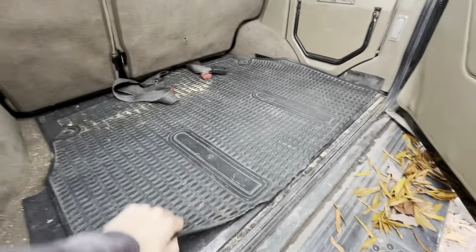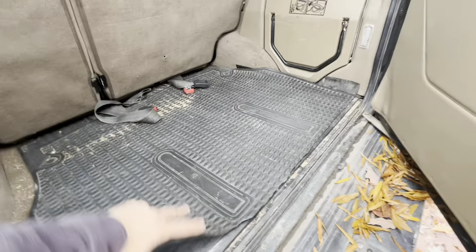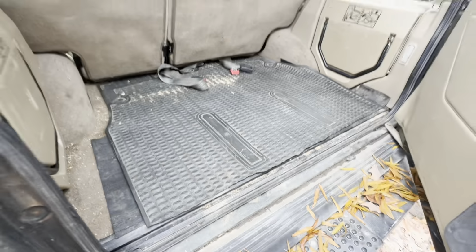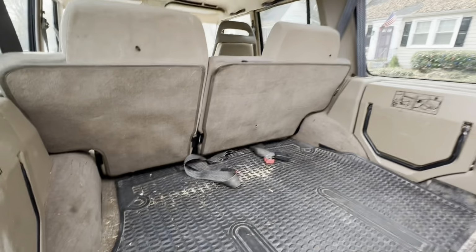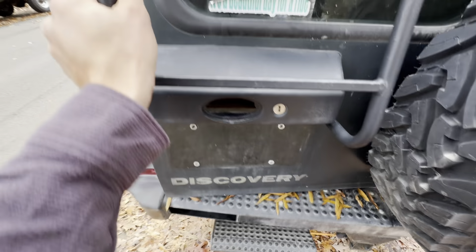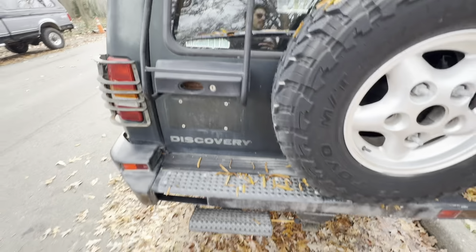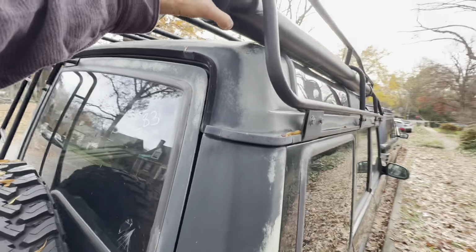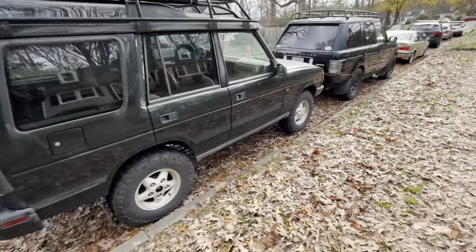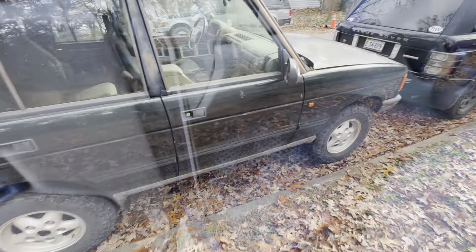So, okay, factory floor mat back here as well. This feels good, it's not wet. I don't see any crazy rust protruding from under there, so I don't know. So far, not mad about it. All right, so this just needs a good lube. They all get rough there. Let's see, anything in here? Probably not. Whew, man, I'm getting excited.